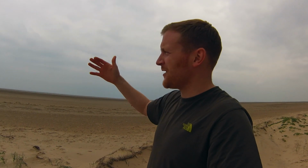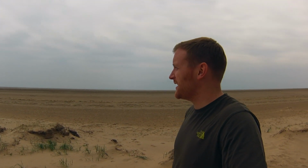So, low tide was 2 o'clock. It is now 4:30 and it's on its way back in. It's quite deceptive actually because it was obviously all the way out when we first got here around about 3 o'clock. And as it's slowly coming in, you can actually gauge how far the sea is away. As you can no doubt see, it's quite a large beach once the tide is out. There's a few darker clouds over there, but I'm sure we'll be fine.